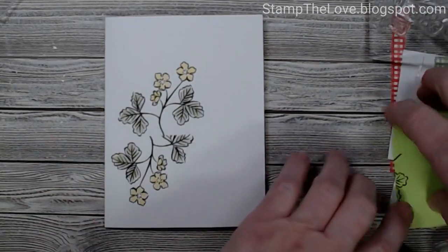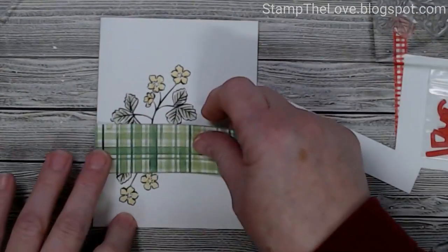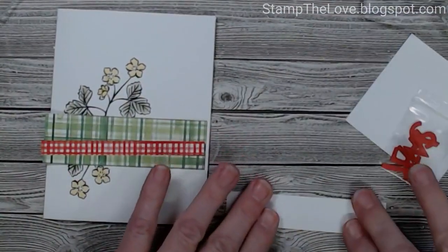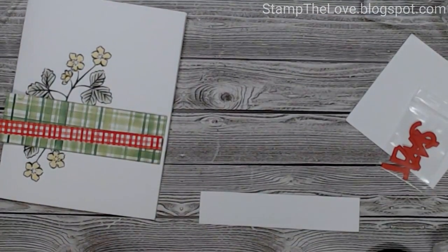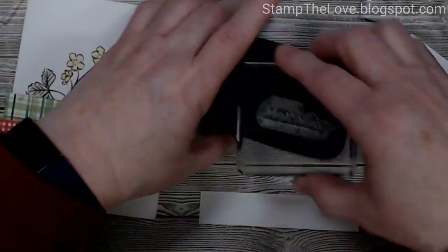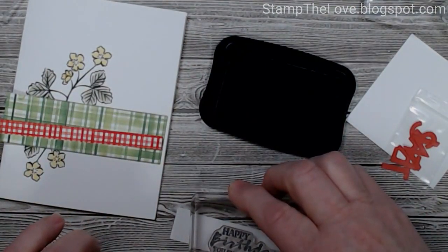Okay, we now have some other pieces here. So this is going to go across here. This other little piece will go across here. We need to stamp our saying, so let's go ahead and do that. I have happy birthday, you sweet thing. Isn't that cute? That sounds real southern, doesn't it? Let me just find it here. And I'm going to stamp that in black, and then I'm going to show you something cool. Let's see if I can fit that all on here.